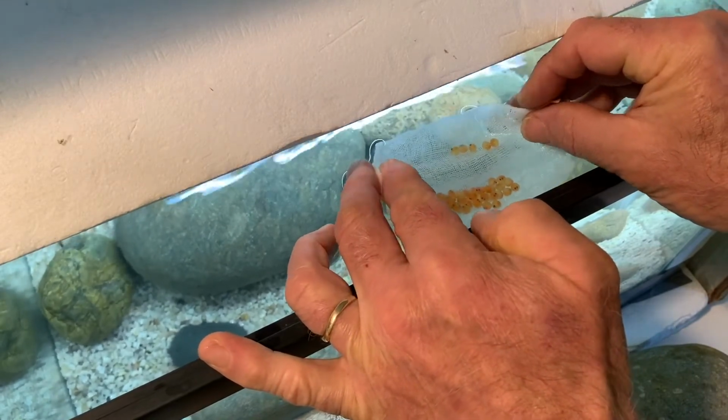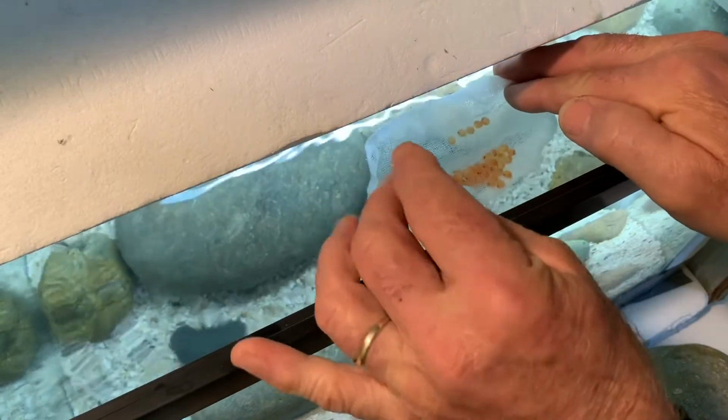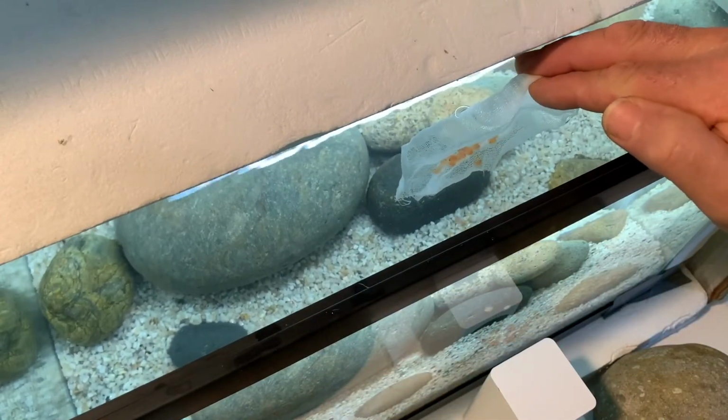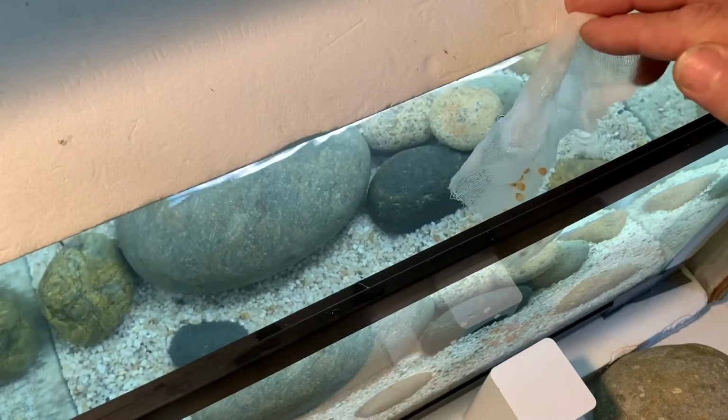And you might see some eyes move here. You can see them there. Okay, they're gonna get dropped in right in front of the other camera. There they go.